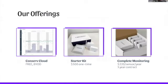So we do this 3 ways. The first one is the one I just mentioned, really, which is the Conserv Cloud. It's a free offering, bring your own data. That's what BYOD stands for. The second is a starter kit. This is the way a lot of companies get started with Conserv. So it's $500. It's a one-time charge that includes the gateway, 2 sensors, and 3 years of our service. And then for larger customers who really want the complete monitoring solution, that comes in at $220 per sensor per year, but that includes the sensors.